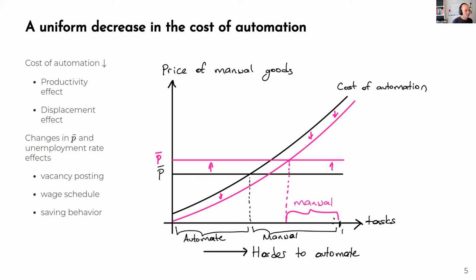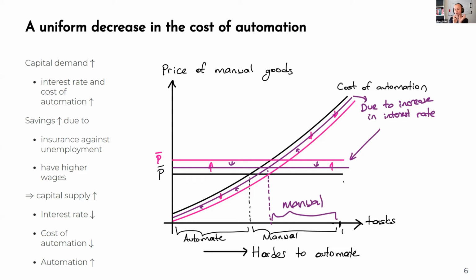But there are quite interesting things going on in this pink manual section, where there's some vacancy posting, there's a wage schedule, there's saving behavior. So there's a rich dynamics going on here as well. Higher capital demand shifts up the interest rate, and higher savings also shift up the supply. Overall, we can say that the interest rate goes up compared to the initial interest rate. That will push up the cost of automation a little bit. So if you compare the initial long-run equilibrium, the black, with the later long-run equilibrium, the purple, all those things are going on.